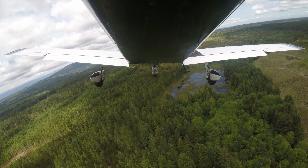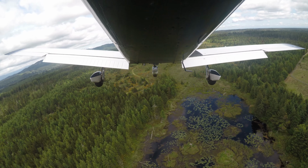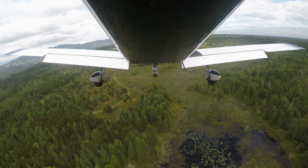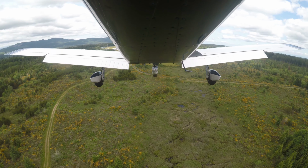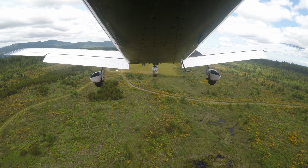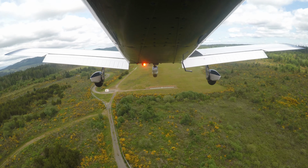Roll out. Final notch. Power back. Trim. Looking for 80 on the airspeed. Pitch for 80. Pitch for 80.